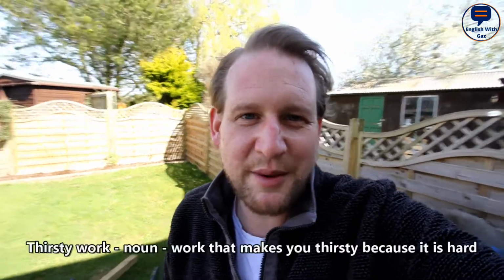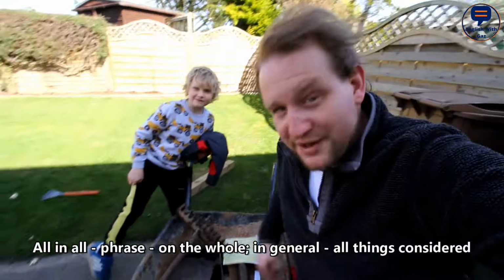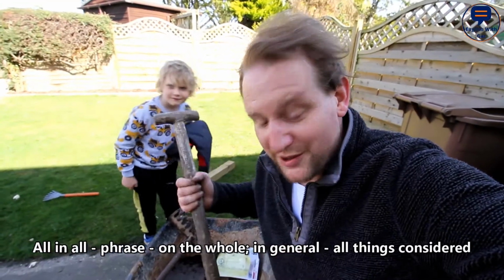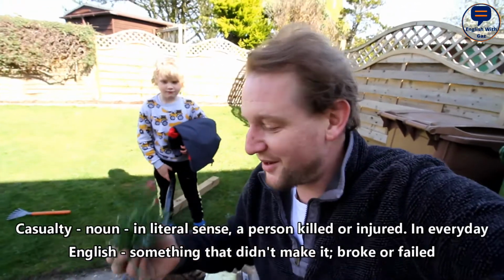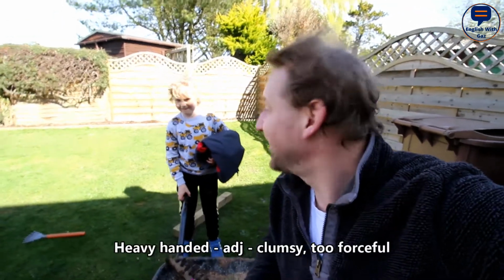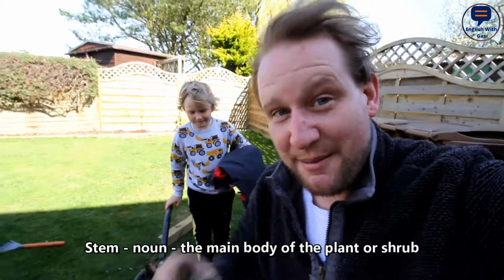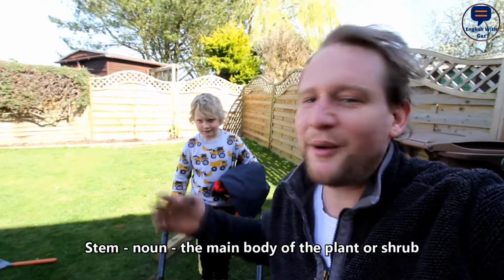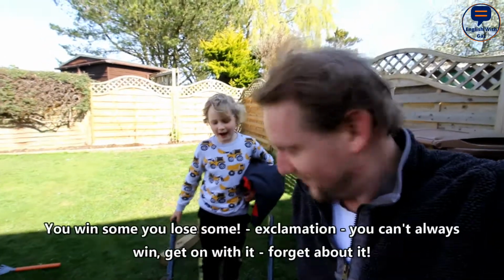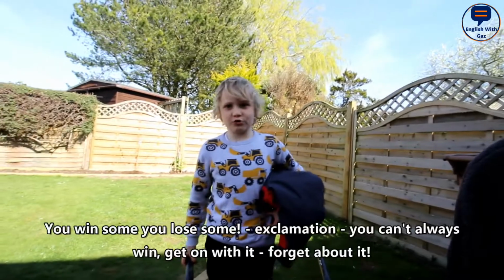You're welcome. Whew, well, that was thirsty work. I'm ready for a glass of water. All in all, it was pretty successful. Got it done quite quickly. There unfortunately were 2 casualties, the fork and also this plant. Jensen was a little heavy-handed, as an adjective, with it, and unfortunately the stem snapped before we got it in the ground. But oh well, you win some, you lose some.